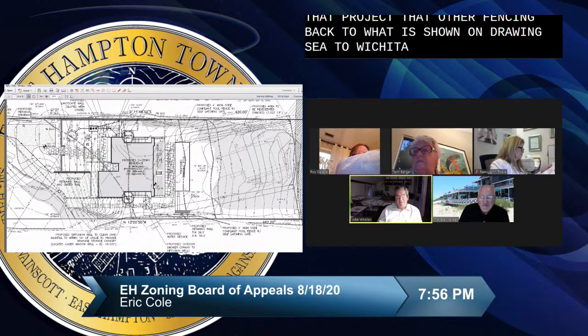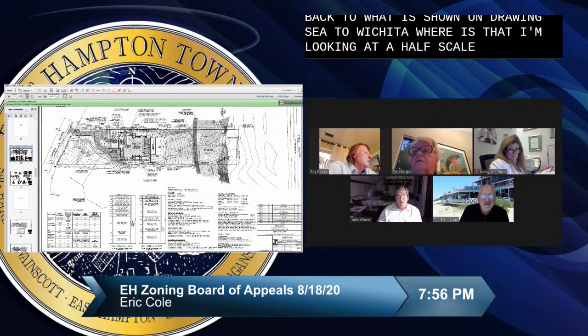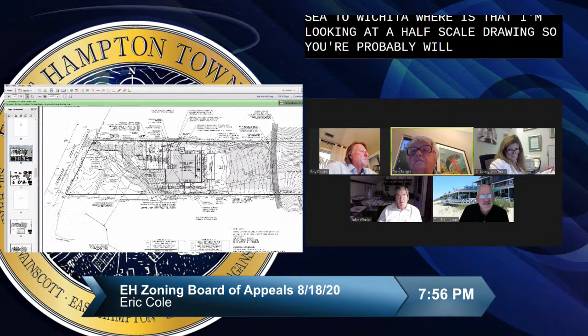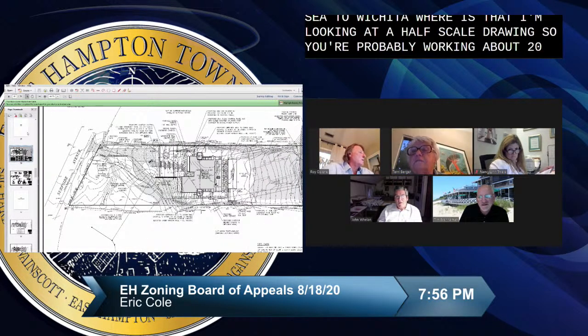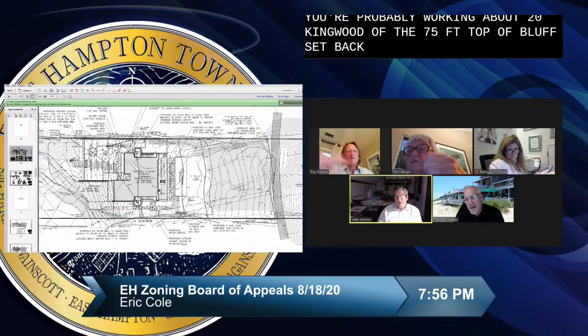Where is that about? I'm looking at a half-scale drawing, so you're probably looking about somewhere between 15 and 20 feet seaward of the 75-foot top of bluff setback. Okay, that's what I thought it was.